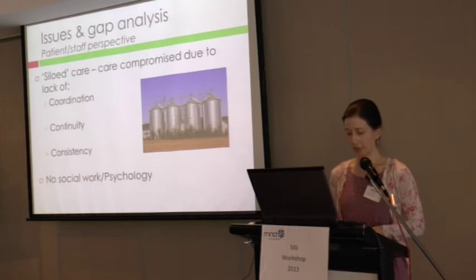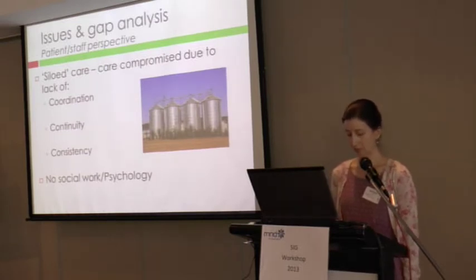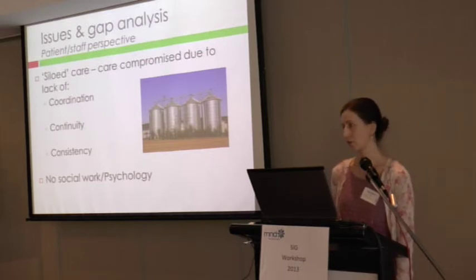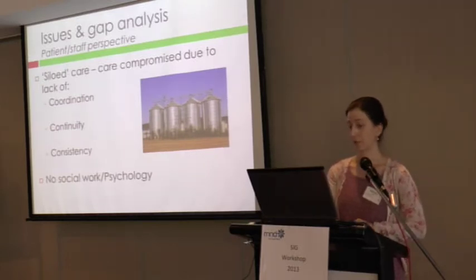We used surveys and structured patient care interviews to gain staff and consumer perspectives on what was and wasn't working. And not surprisingly, given the pathway I just showed you, they identified that care was siloed with a lack of coordination, lack of continuity and consistency. So depending on how you entered the service, your journey could be very different. They also identified lack of formal psychosocial support, with no psychology or social work.